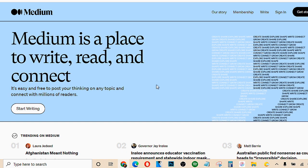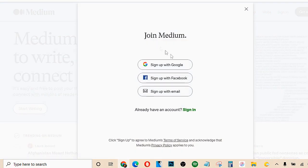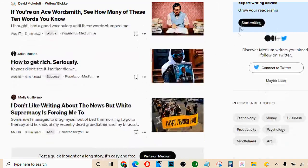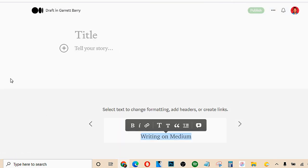So once you go to Medium, you just want to click Get Started, and you can actually create a free account very, very quickly, okay? So once you create a free account on Medium, you can sign up with Google, Facebook, email, etc. Now, once you're inside of your account, what we want to do is click Start Writing, okay? Because this is where we're going to actually start to write our free article that will rank on Google and start to drive massive traffic over time and generate us commissions on autopilot, okay?